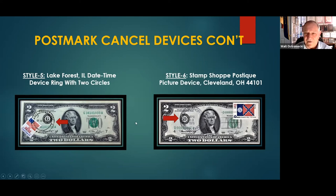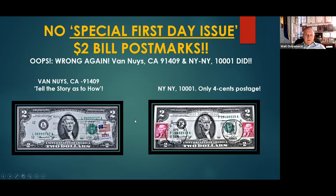All right, now those are the cancellation devices that only were supposed to be used on that day. I guess we're going to find out some fun happened as well. It also said no first day of issue, special postmark cancels would begin.